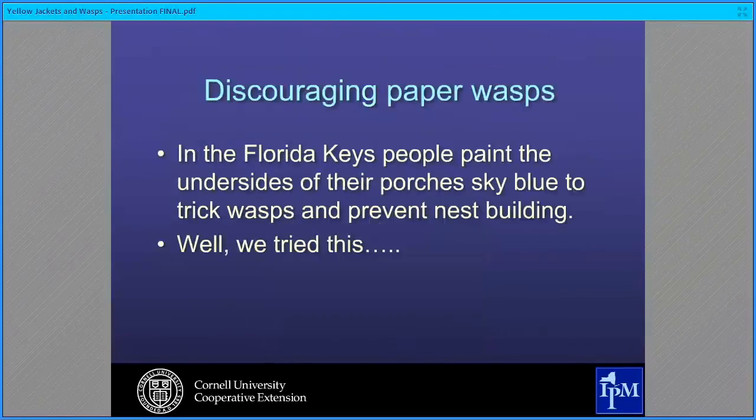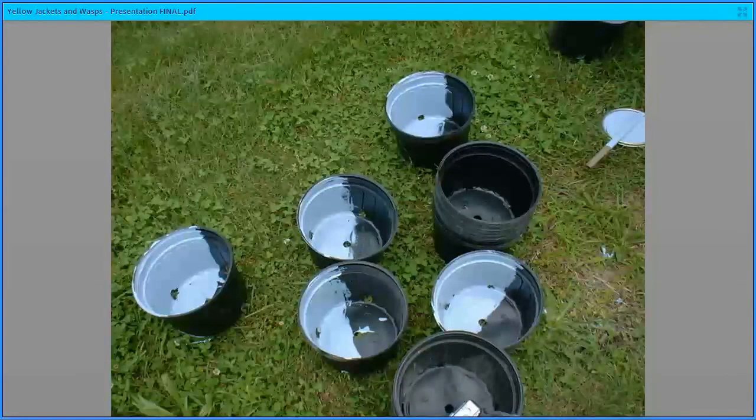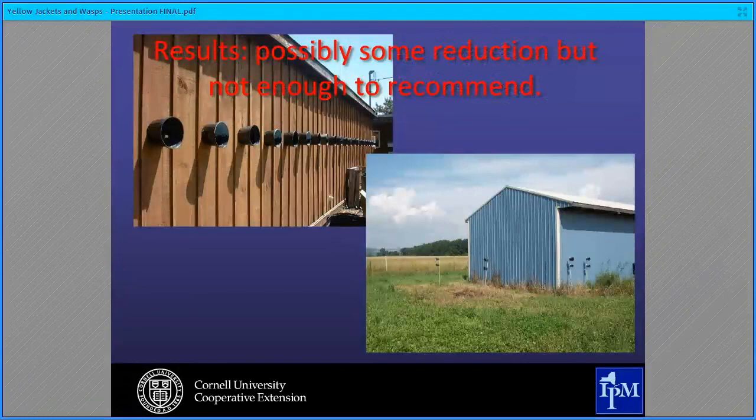Another thing which we tried in a more systematic fashion: in the Florida Keys, there is kind of a local culture where people paint the undersides of their porches sky blue, thinking that will trick paper wasps into not building there because they think it's sky, not an overhang. Well, we tried this for a utility in a couple of ways. We alternated some eaves with sky blue paint versus sections of eaves that did not have the paint. And then we also, with plastic flower pots, painted some of them sky blue and others we didn't. Here are a couple of the arrangements which we tested. Our results were that possibly there was some reduction of paper wasp nest building in the sky blue sections, but not enough that we would recommend it as a technique.